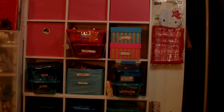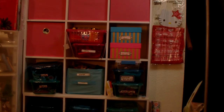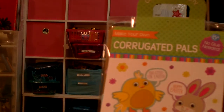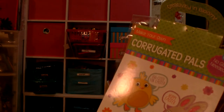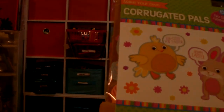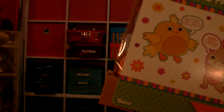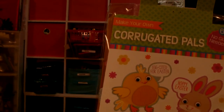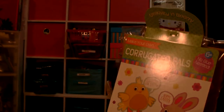Okay, the next one is this Corrugated Pals. It's a little kit, and it makes 24 chicks and bunnies. It says no glue needed, and I thought I can use these in my crafting. You know, I don't have to use it as is. This was $4.97. I paid $2.48 for it.